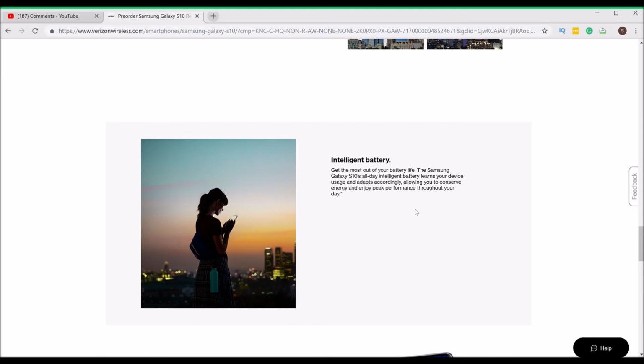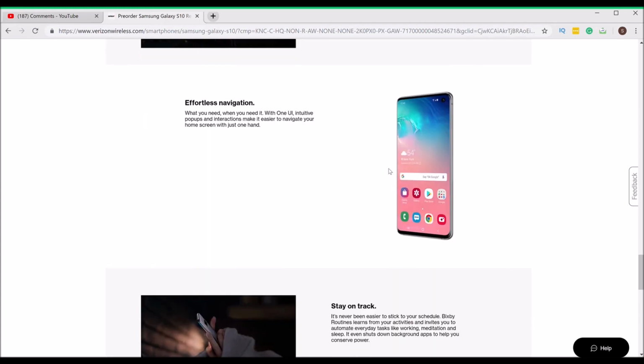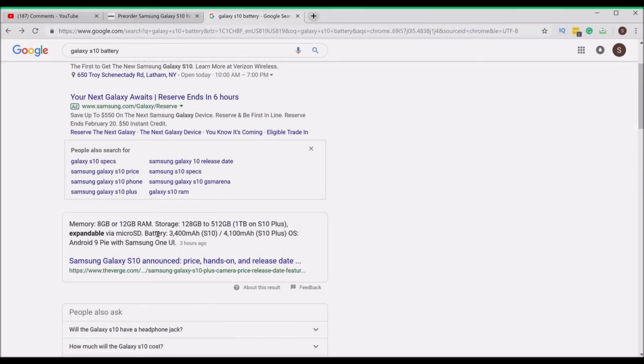Battery life's a huge change. I believe on the S10 Plus you're getting a 4100 milliamp hour battery, which is enormous. On the S10, I'm not quite sure. Let me Google that for you guys. Okay, so here it is. The smaller S10 has a 3400 milliamp hour battery. So that's bigger than the S9 original.